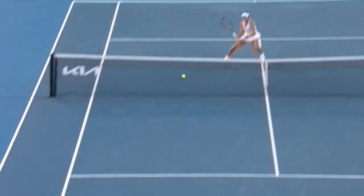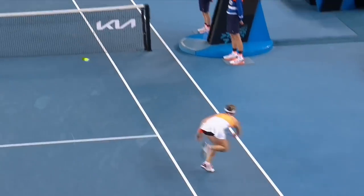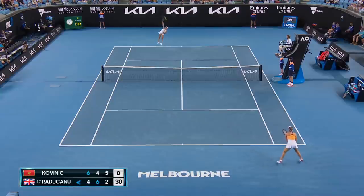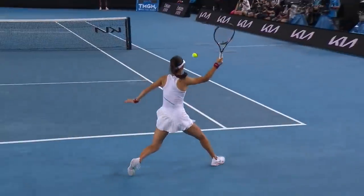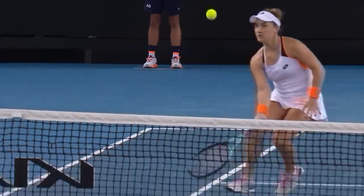Never panics when she comes to the net. I mean, that's something I think is a huge asset for her at just 19 years old, to be able to feel that comfortable and not panic. Good stuff. Giving Raducanu some of her own back. I think she's realizing that that's the play that's been working for her, is hit that drop shot right back.